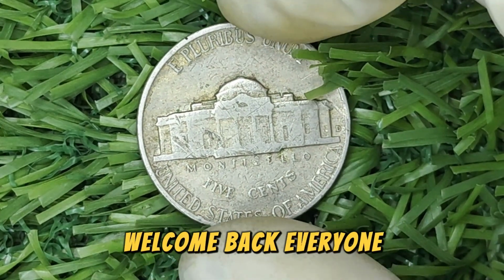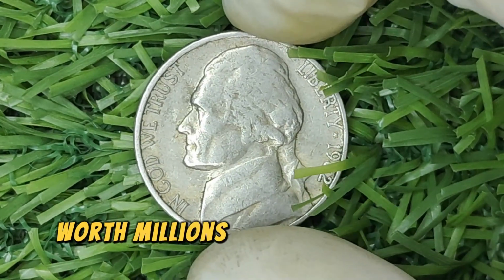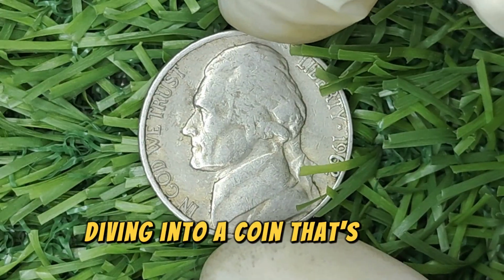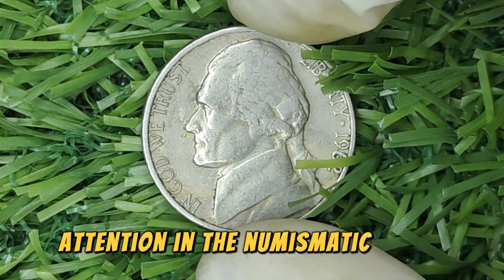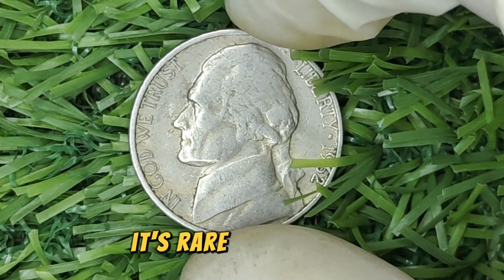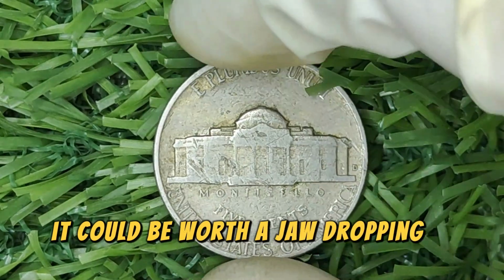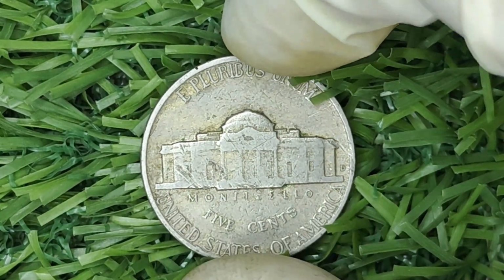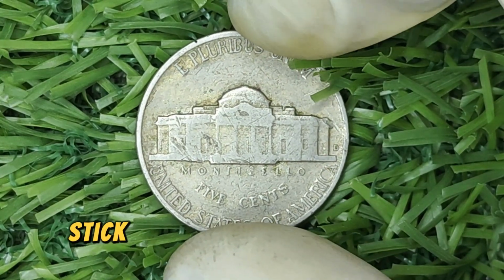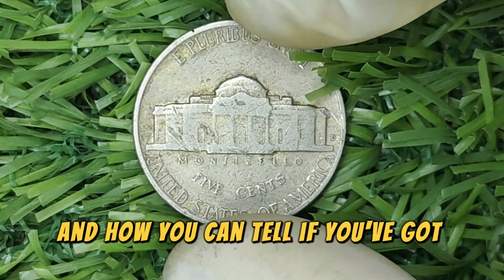Welcome back, everyone. If you're into rare coins and are hoping to discover hidden treasures worth millions, you're in the right place. Today, we're diving into a coin that's been grabbing a lot of attention in the numismatic world, the 1962 no-mint mark Jefferson Nickel. It's rare, it's valuable, and if you have one in your collection, it could be worth a jaw-dropping $1.9 million. Yes, you heard that right, $1.9 million. Stick around as we uncover why this coin is so valuable and how you can tell if you've got one.